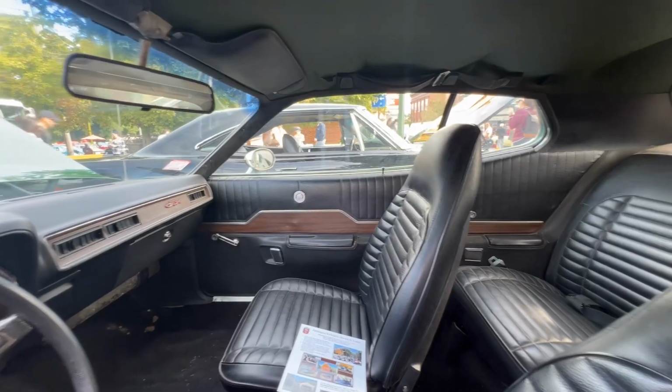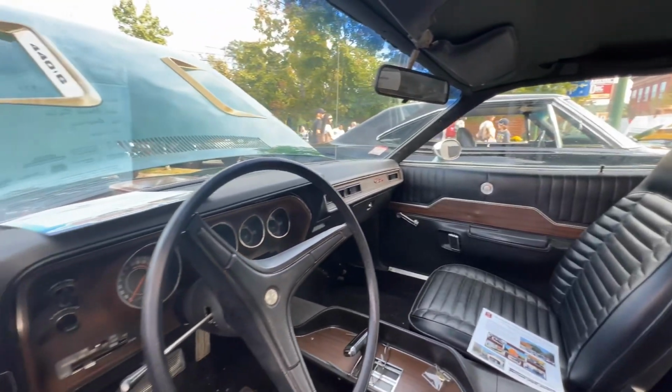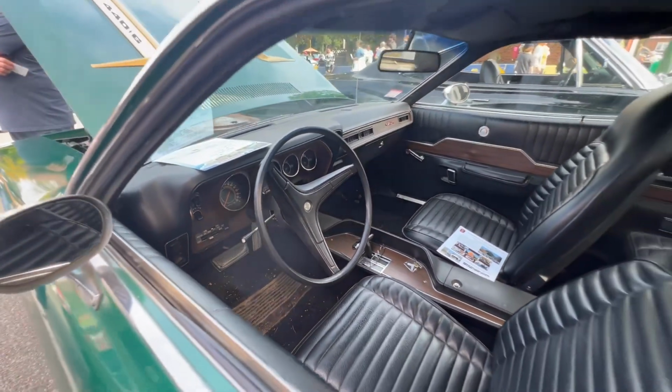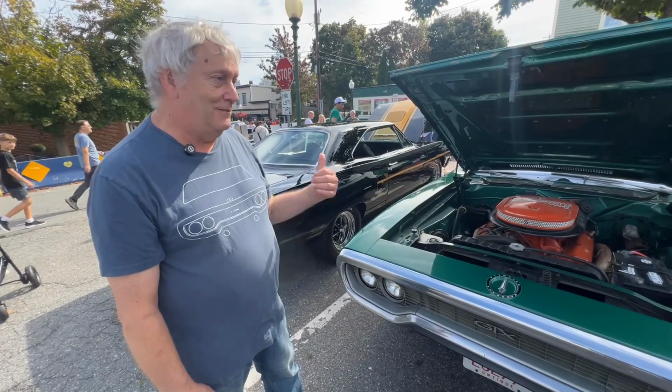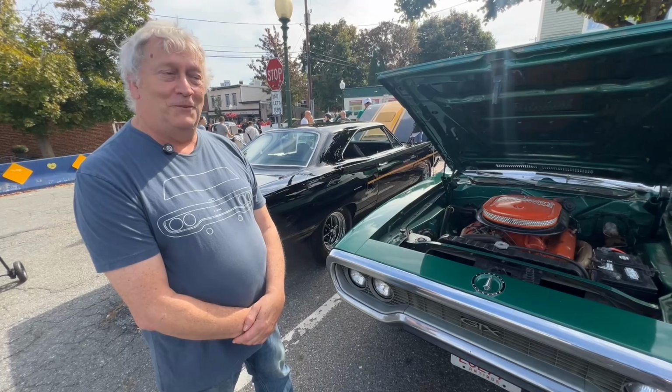Yeah, so I just keep it running and keep it in relatively good shape. And people love to see them, because you don't see them a lot. And I always get the thumbs up when I'm going around. That's the best part.